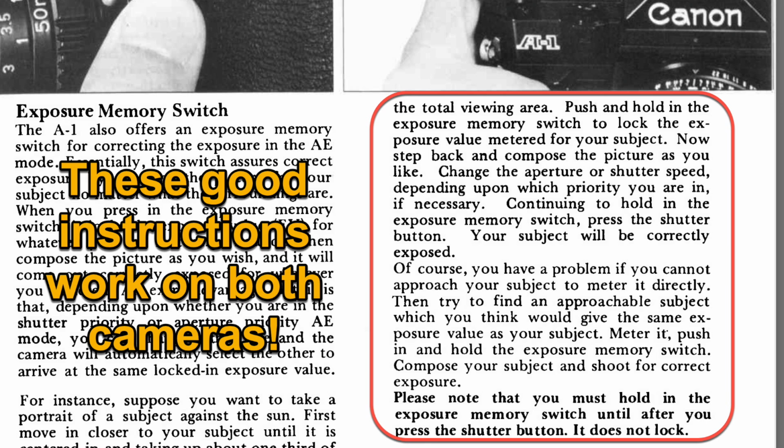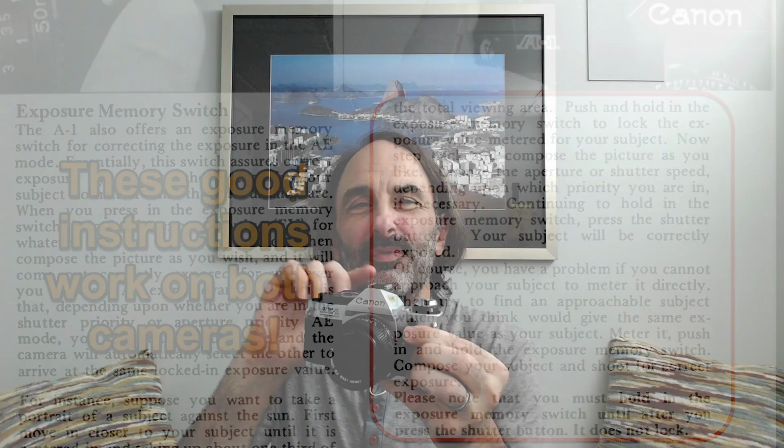The one above it is referred to as the auto exposure memory button in the instructions for the A-1. It's an auto exposure lock. You press that button and it's going to show you the exposure that it's calculated in the viewfinder, and it's going to lock that in until you release the button. You don't need to touch the shutter. You don't need to do anything else.